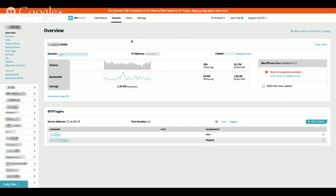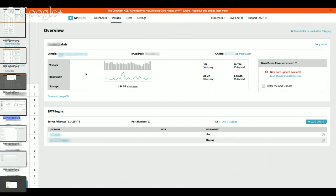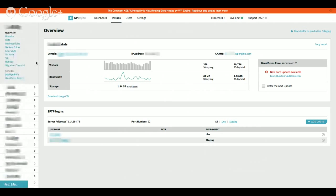So this is the installs, when you click from dashboards to installs. And I've gone ahead and pulled up one of my installs here. And I've just blanked out all my business names there, but this overview is going to give you the domain that you're on, the IP address for that, the CNAME records that you can put over in your DNS host, and just some stats on your visitors for the last 30 days and how big your site is. And it's also going to give you your SFTP logins for the site, which is wonderful.